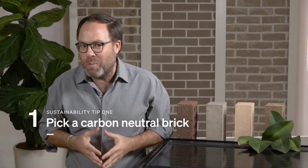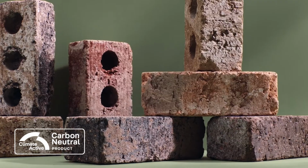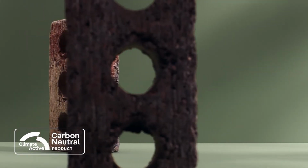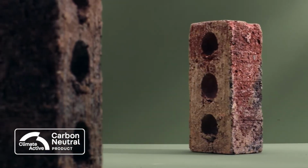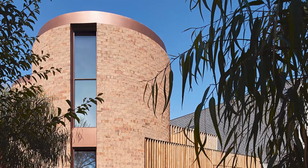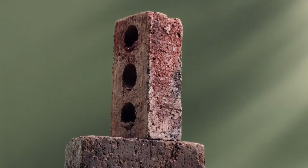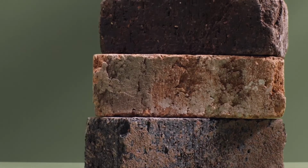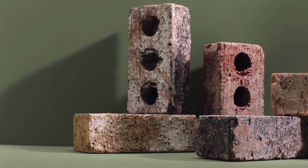1. Pick a carbon neutral brick. Brickworks is the first company in Australia to create certified carbon neutral bricks under the government's Climate Active certification. The entire range of bricks manufactured by Brickworks in Australia can be carbon neutral, cradle to grave. This certification is achieved by reducing emissions through efficiency improvements and by offsetting the remaining emissions, resulting in a product that has a net zero carbon footprint.